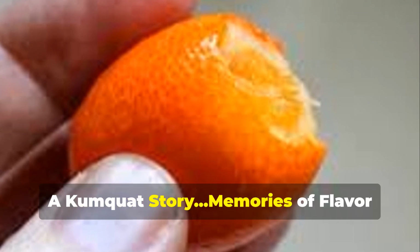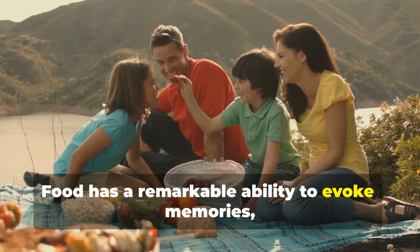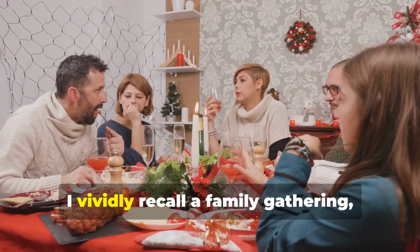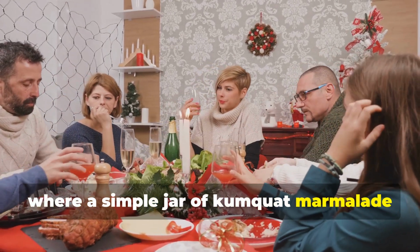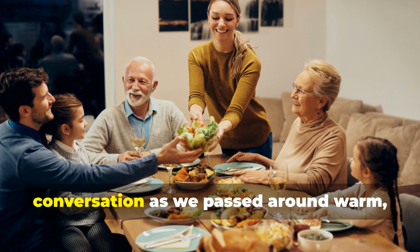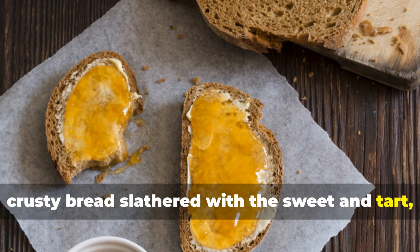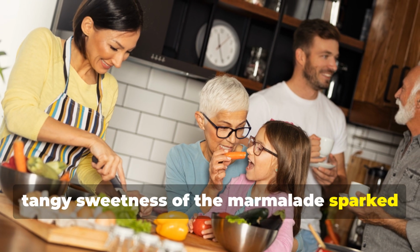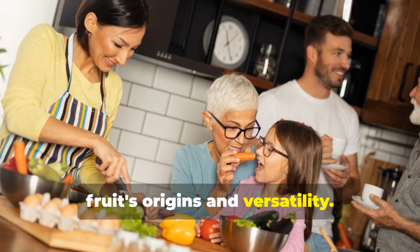A kumquat story. Memories of flavor and family. Food has a remarkable ability to evoke memories, transporting us back to cherished moments with loved ones. I vividly recall a family gathering years ago where a simple jar of kumquat marmalade took center stage. The air buzzed with laughter and conversation as we passed around warm, crusty bread slathered with the sweet and tart golden spread. The unique, tangy sweetness of the marmalade sparked curiosity and lively discussion about the fruit's origins and versatility.